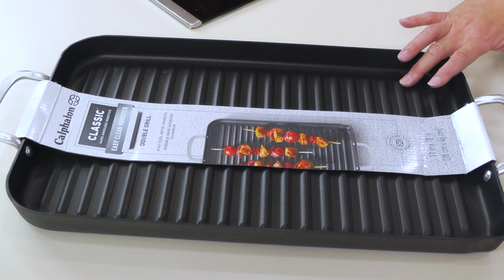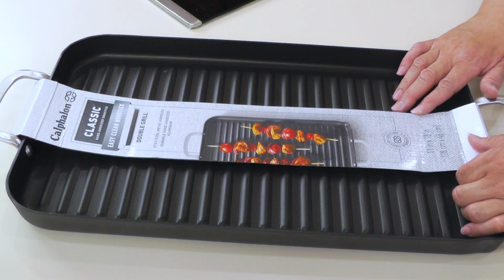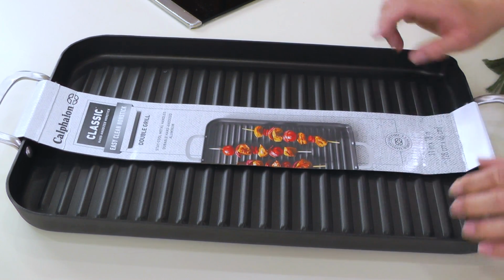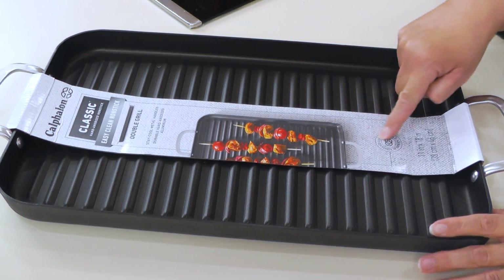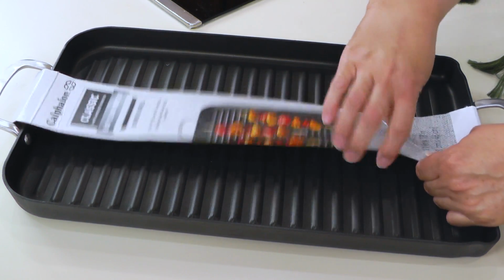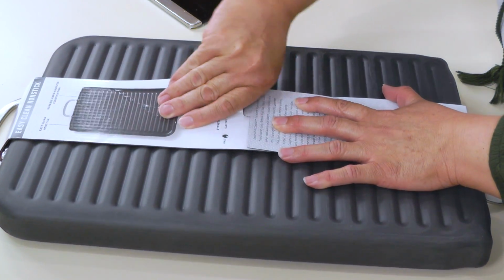And that is this one right here. It's a Calphalon Classic 11 by 18, with stay cool metal handles, durable hard anodized aluminum. Looks pretty interesting. And when I saw these kebabs on there, I'm like, I think the first thing I'm going to make on here is some kebabs. I just have to come up with the right marinade for it. So let's do a debanding.